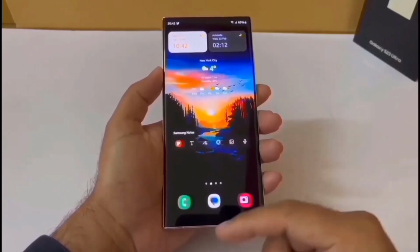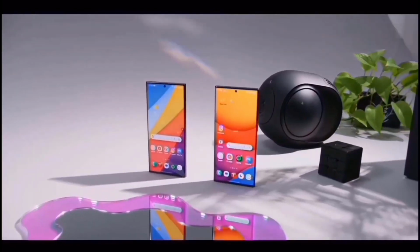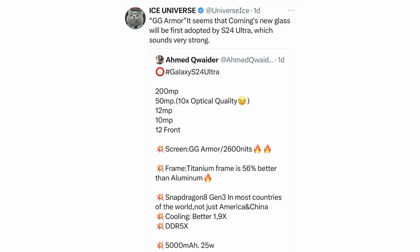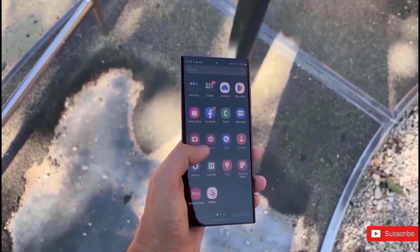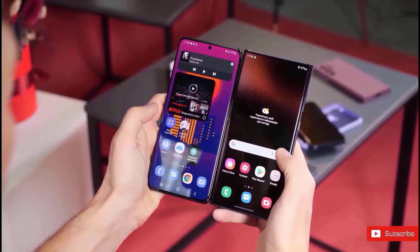The Galaxy S24 Ultra is said to be the first phone to use the new Corning Gorilla Glass armor, which makes the phone 56% more durable than the last generation's metal frame. Samsung is, in fact, working on making the Galaxy that can't be broken. The S24 Ultra is getting stronger, yes.